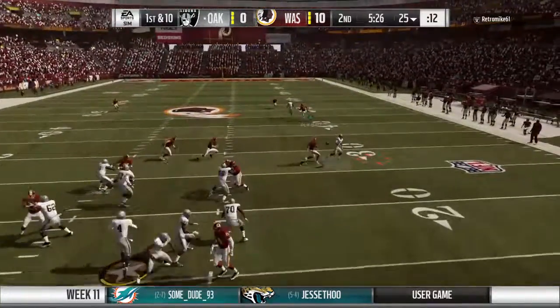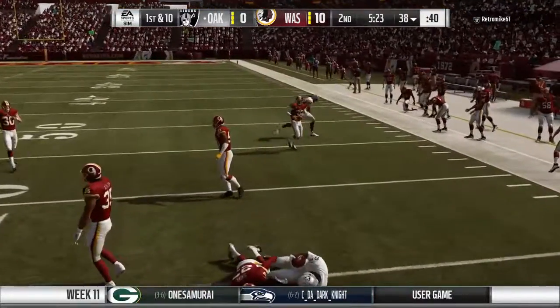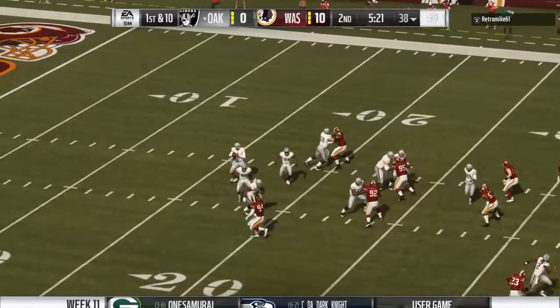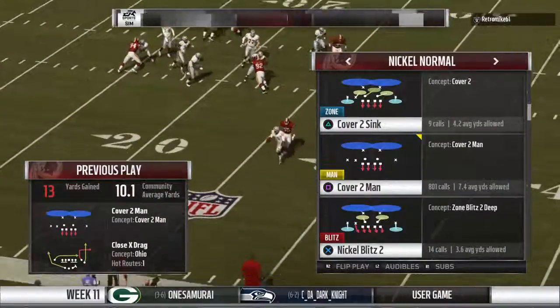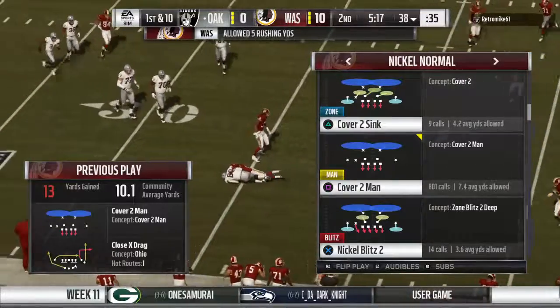Trying to shake off the interception from the last drive. He'll look to throw. Completes it right side to Cooper. And they're able to get this one across the 35. Give them 13 yards on the opening play of the drive and also give them a 1st down.